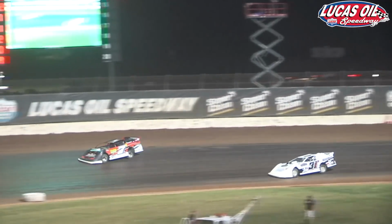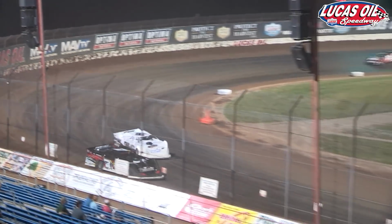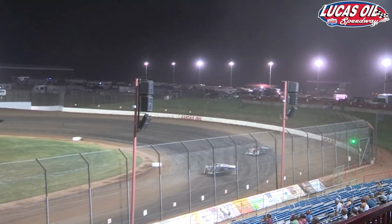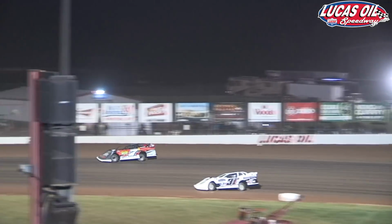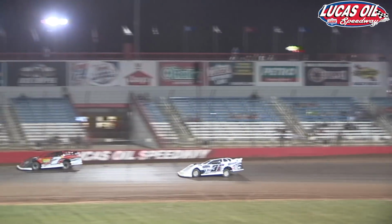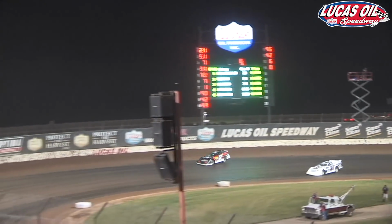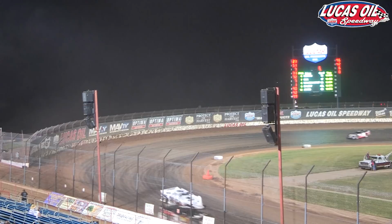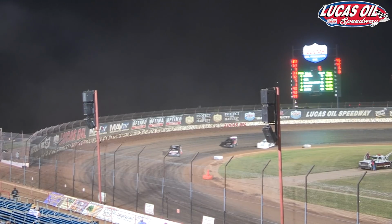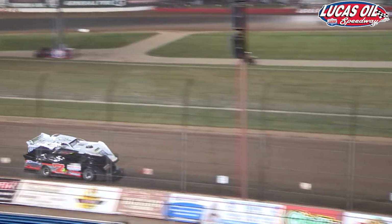2-time winner this year, so already up on what he did a year ago when he won his track championship here without ever going to victory lane. But right now he cannot get around the 7X. A great run going for Barnett, Missouri's Todd McCoy, whose best finish here this year is a 3rd. McCoy stays on the high side. The hammer looks to the low side, just unable to get any momentum at all off of a turn as we're now approaching 5 laps to go.